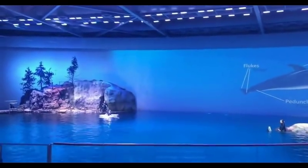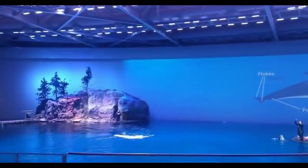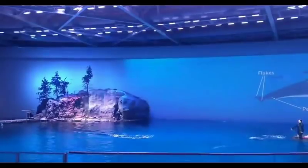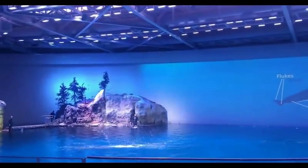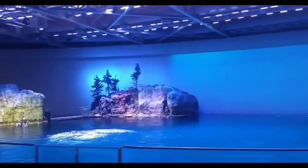Forward movement, ooh, a tail lock. Working on that peduncle strength, Epo. The peduncle gives them the ability to jump. The peduncle gives them the ability to splash.